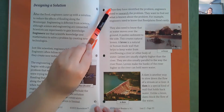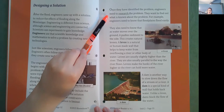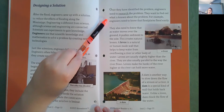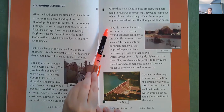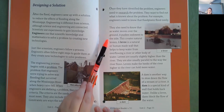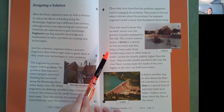Once they have identified the problem, engineers need to research the problem. They want to find out what is known about the problem. For example, engineers need to know what floodplains flood easily. They also need to know that as water moves over the ground, it pushes sediment to the side. This creates natural levees. A levee is a natural or human-made wall that helps to keep water from overflowing a river or other body of water.